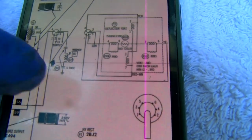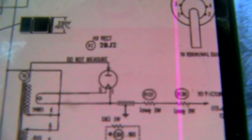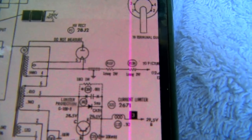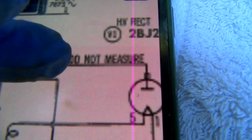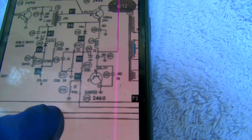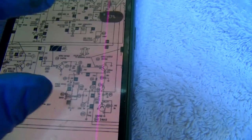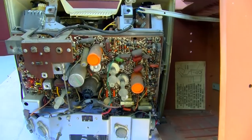And actually, I think I have to stand corrected. It has a rectifier tube in it. What is that? A 2BJ2? But the tuner does not have any tubes in it, but the rest of it's all solid state. I guess they had still not perfected high voltage solid state rectification yet.